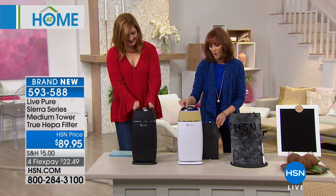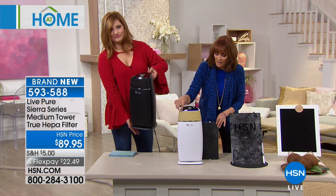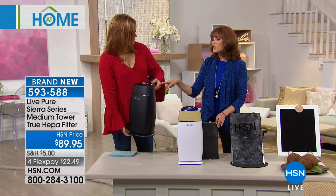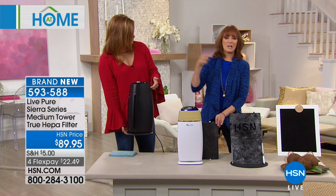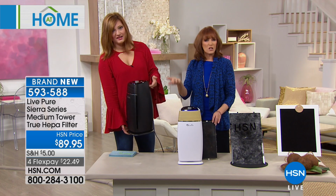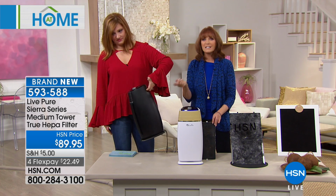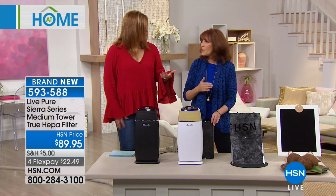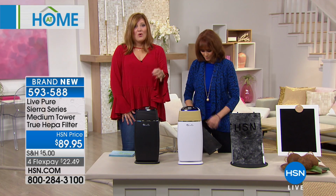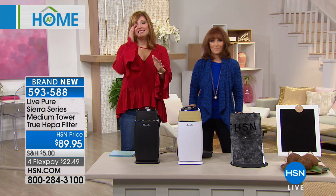There are 3 settings: low, medium, and high, plus off. I love the little accent light. Robin just picked it up by its handle. That's what I like. So say you're cooking in the kitchen, bring it with you. If you're going to do arts and crafts and working with glues and smelly things, bring it with you. If the baby's room needs it, bring it with you. It's portable, 7.5 pounds. It's lightweight, but it's also powerful enough. And notice, it's not loud. It doesn't sound like a machine is constantly running.